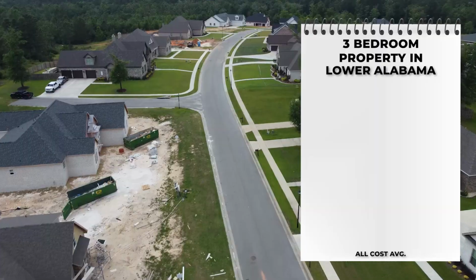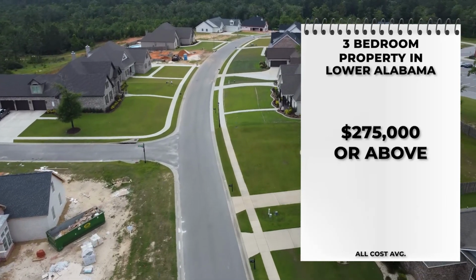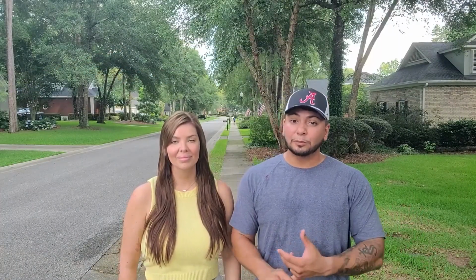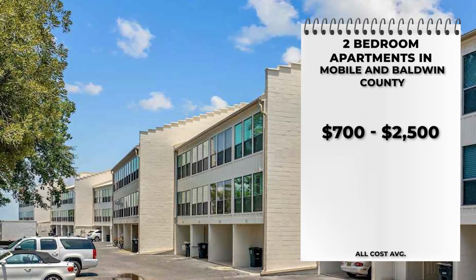But with this market, expect to pay $275,000 or above for a 3-bedroom property in many desirable areas of Lower Alabama. You can even go the apartment route like we talked about. A 2-bedroom apartment can be found all over Mobile and Baldwin County, anywhere from, if you're going to Mobile, starting at $700 to say $2,500 a month.